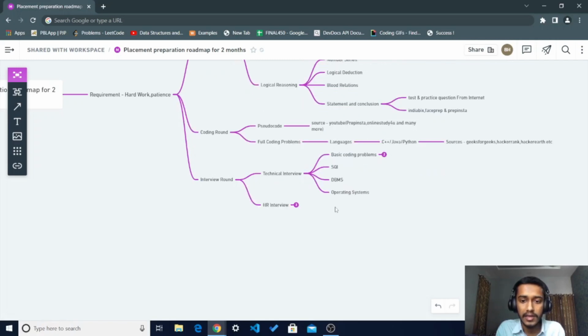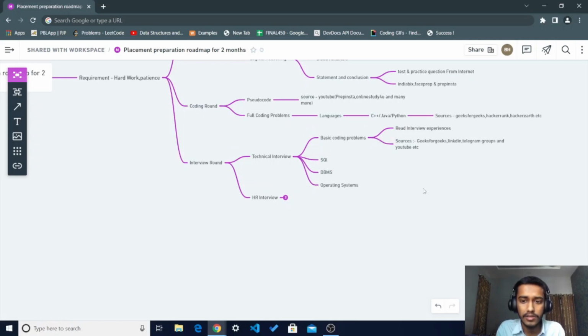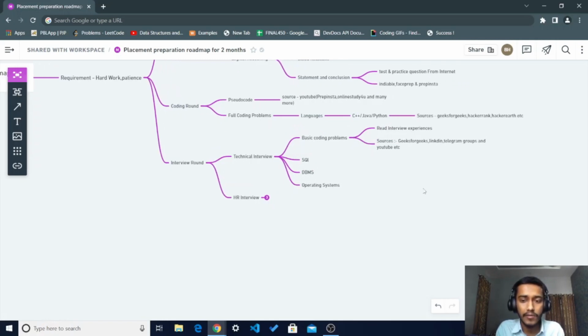For the technical round, there are basic questions from SQL, DBMS (database management system), operating system, or very basic coding problems, and you can write the code in whichever language you want. For practicing all of this, you can read interview experiences from websites like Geeks for Geeks, in which you can find which questions were asked by companies, and you can practice these questions, so you can give the interview comfortably.